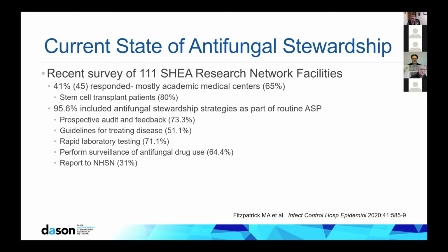Also, mechanisms to perform surveillance of antifungal drug use, so measuring the antifungal drugs they use, only in 64% of hospitals at this time. Remember, this was just conducted in 2018. And then only about a third of them report that antifungal drug use into the CDC through the National Healthcare Safety Network. And we're going to talk about that a little bit more, just to give you some ideas of antifungal tools that are out there for stewards to help implement antifungal stewardship practices.